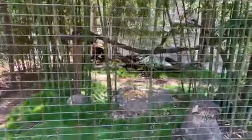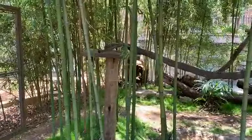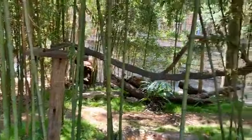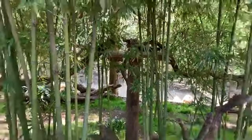But we also have about 4 different platforms throughout this exhibit, and he will spend time on all of those platforms. So if you can't see him anywhere on the ground, a really good place is to kind of hang out and just check out each platform. And some of them are a little bit harder to see through the bamboo than others. But he hangs out up high, he hangs out down low on the ground. It just takes a minute or two to find him. And even as his keeper, sometimes it takes me a minute or two to figure out where he's at.